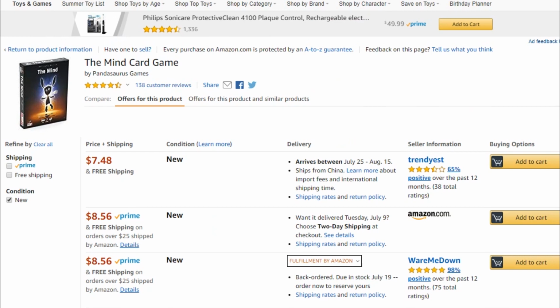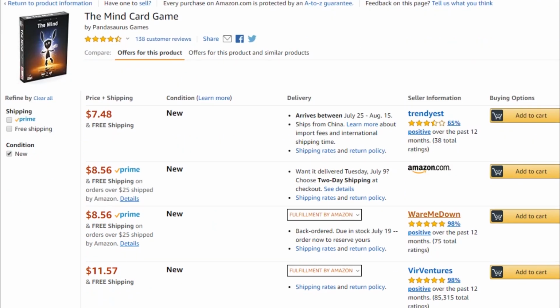There are two sellers at $8.56. One of them is Amazon itself. That means Amazon purchased it from the distributor, at least I'm pretty sure that's what it means. And here we have Wear Me Down selling it, fulfillment by Amazon. Now what happens here is Wear Me Down is actually an authorized Amazon seller that gives their products to Amazon, who then packages it and works with it. So that means that Wear Me Down isn't necessarily a completely true retailer of board games. They just may have a copy of this that they end up selling as well.